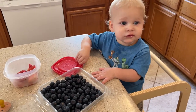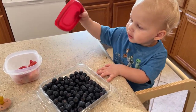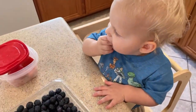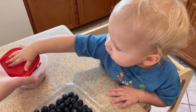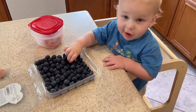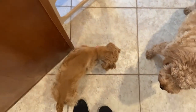First snack in the learning tower is going well. He's just having some blueberries. Pretty uneventful first activity, but he's loving it. I have to lift him up into it. It'll take him probably a little bit to figure out he can get up into it himself, but super fun. And this might be a good height for him. We'll have to see what Jacob thinks.